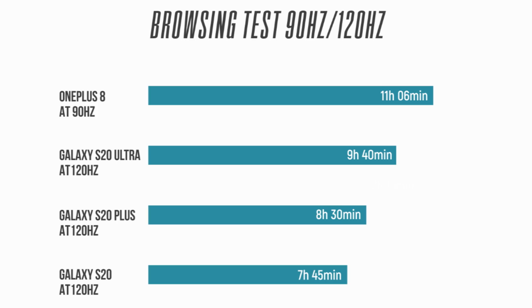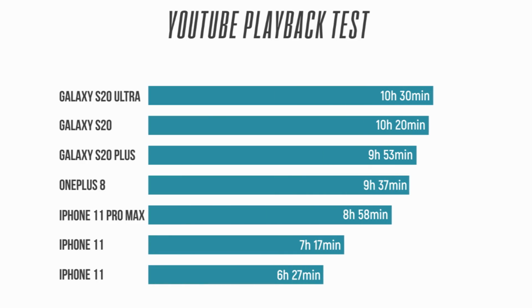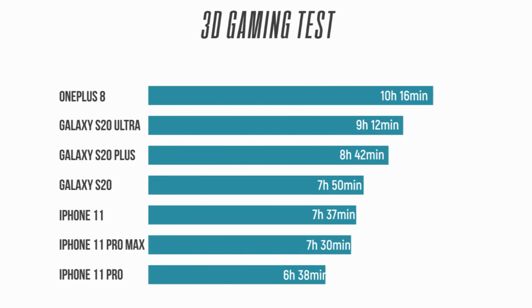So overall, what are the conclusions? Now, the big loser in this comparison is the compact iPhone 11 Pro model. It was a huge upgrade from the XS in terms of battery life, but that doesn't speak good about the XS. So the iPhone 11 Pro finished last in every one of our tests here and just won't last as much as others.